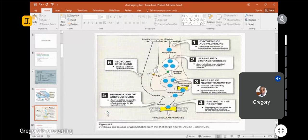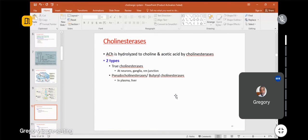So this is purely what we've talked about, from the production to release. In case there's a signal coming from this side, it will lead to release of acetylcholine into the space, the cleft, then it will bind to specific receptors and then cause a signal on the postsynaptic nerve. Now, we talked about these cholinesterases. They can either be true ones, or in plasma or the liver we'll have the general, non-specific cholinesterases called pseudocholinesterases.